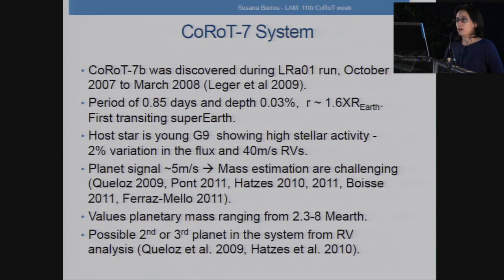The host star is very active and shows a 2% variation in the flux, and it also shows induced radial velocity variations due to activity of 40 meters per second, which is higher than the planetary signal. So this made the estimation of the mass difficult, and several techniques were used to correct for the activity in the radial velocities, which led to slightly different masses from 2 to 8 Earth masses. Also, in the radial velocities, there are signatures for a second or a third planet in the system.